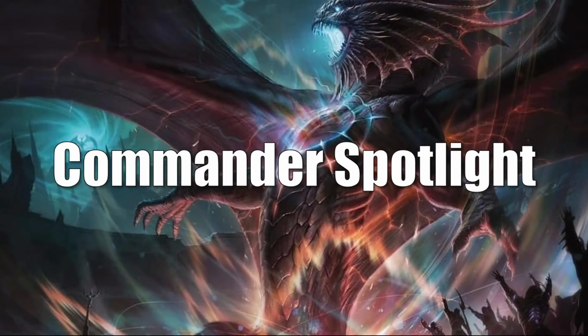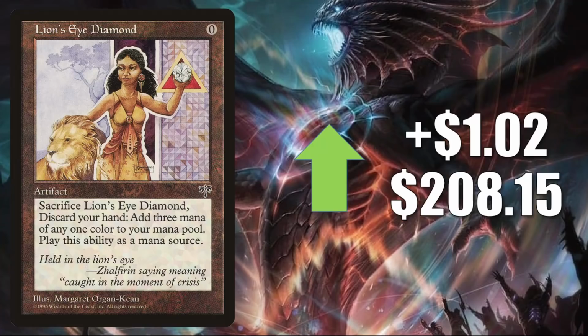Alright, it's time for the Commander Spotlight, and we've talked a lot about Commander already, but there's more cards to look at. First, we have Lion's Eye Diamond on the reserve list. It goes up $1 or $2 to $208.15. Not a big increase, but this card was losing a little value, so I just wanted to show you that it is stabilizing a little.